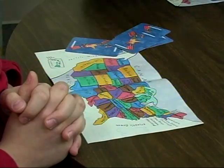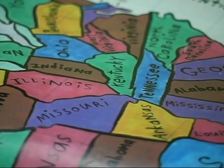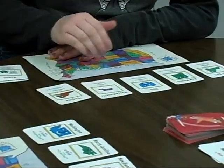It's called the Scrabbled States of America. Quick, find a state that ends with the letter A. Now find one that borders Tennessee. Collect cards by matching states to a Scrabble card. Whoever scrambles to match and collect the most state cards wins.